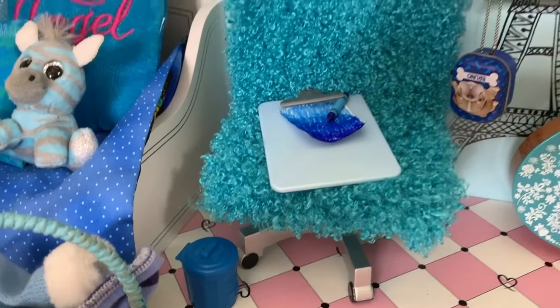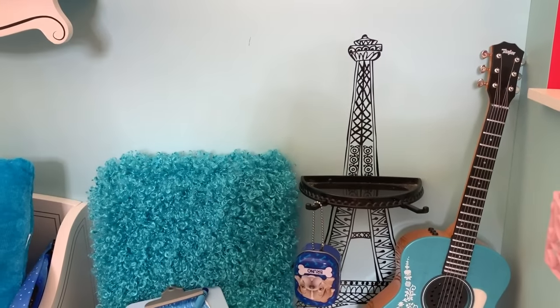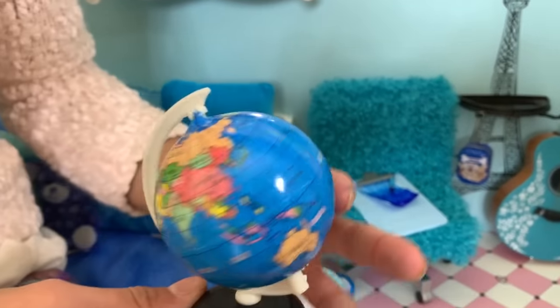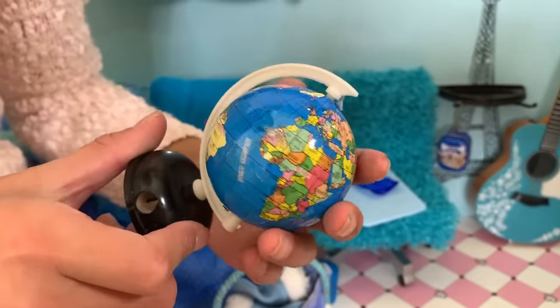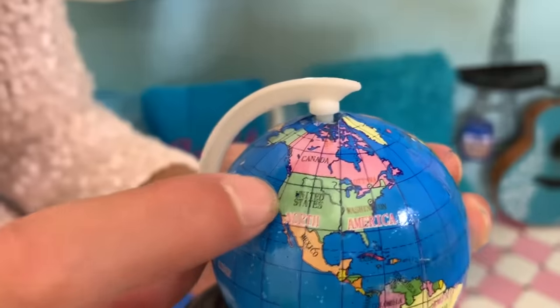Now up here, you can't just have it all blank. We have to have something. And that something is going to be a globe. And I love this because it's actually a pencil sharpener. But it's so cute. So wait, let's try to, I'm right there. Somewhere there, right?